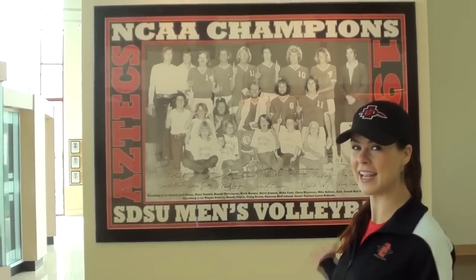Here we're standing in the Hall of Fame for San Diego State Athletics, and in 1973, our men's volleyball team won the national championship.